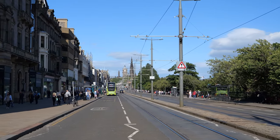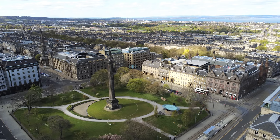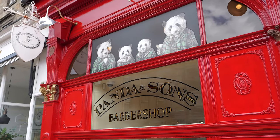Princes Street, Rose Street, and George Street make up a rectangle of parallel streets in addition to Queen Street, and is the main area of the new town. It's on Queen Street, however, that you'll find the hidden high-end cocktail bar that we'll visit next, Panda and Sons.